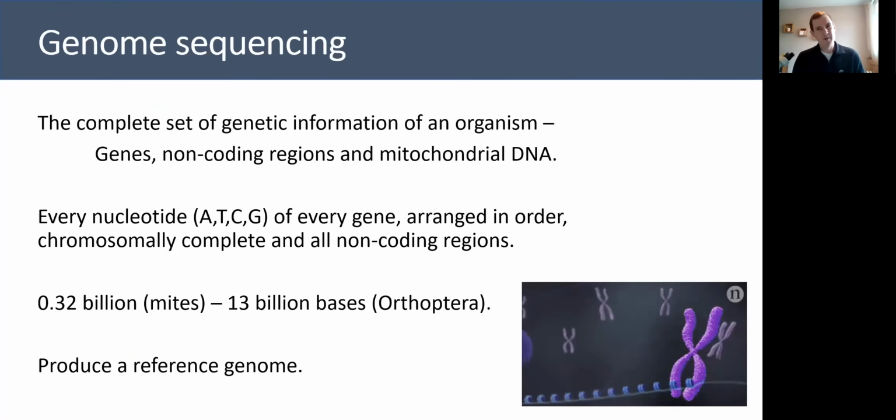So what is genome sequencing? Well, in brief, it is just working out the complete set of genetic material that an organism has. The genetic material is stored as DNA, this molecule, which is organized as long sequences of nucleotides, so A's, T's, C's, and G's. And these are arranged and organized into chromosomes.